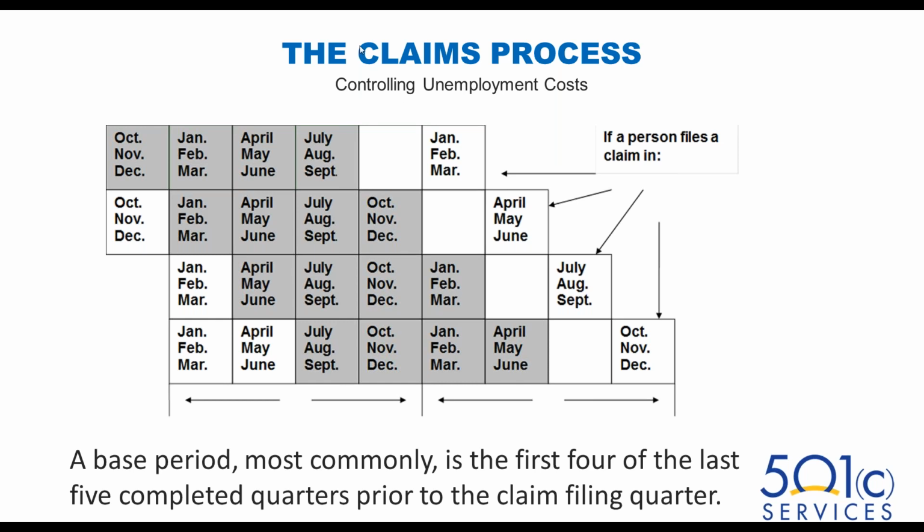Now, it's important to note that once we receive an unemployment claim, let's just say somebody left us, they went on to another job, and they had subsequent employment. Something occurred with that subsequent employment, and then they are found to be unemployed, and they are found eligible. We start receiving charges, and we start paying on that claim. This person could collect 4 weeks, 6 weeks.